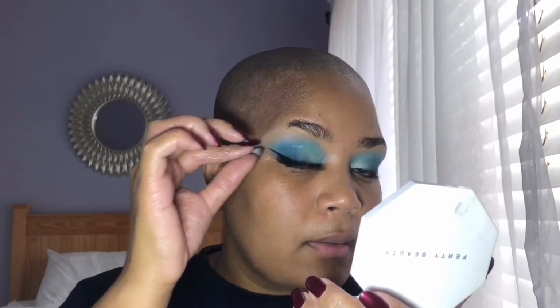So today I want to try applying my lashes with my fingers because apparently it's way easier. Am I holding this nicely so you guys can see? I hope I'm holding it okay. Apparently it's way easier than applying it with a tweezer. Hey! So I'm just starting in the middle and moving outwards.